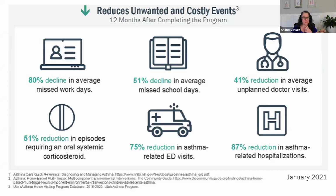And then these are what's most exciting, really. 75% reduction in asthma ED visits. Those are traumatic. They're really scary, as well as asthma hospitalizations. 87% reduction in asthma-related hospitalizations. As a mom of 3 kids with asthma, my kids were in the hospital 12 times, with 2 ICU stays.